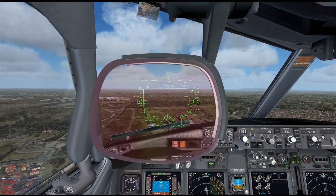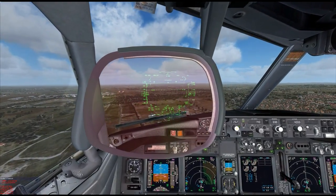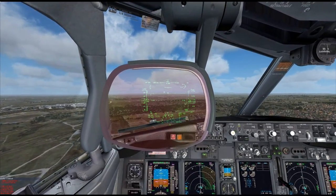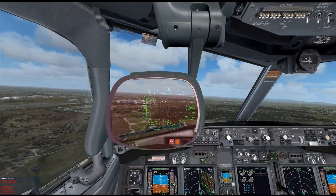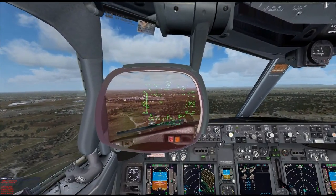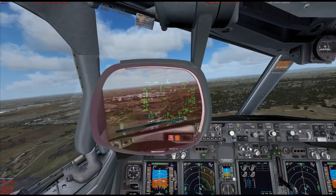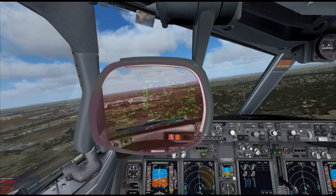Tower, Tango Juliet Echo. Tango Juliet Echo, continue approach. Tango Juliet Echo. Wind shear, wind shear, wind shear. Wind shear, wind shear, wind shear. Captain, check altitude. Wind shear.